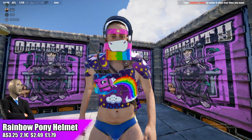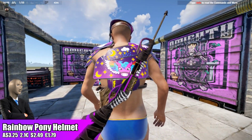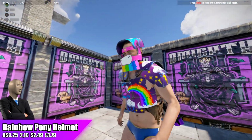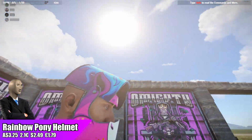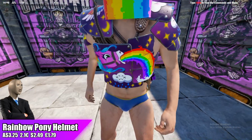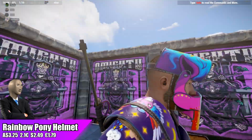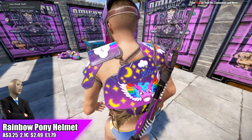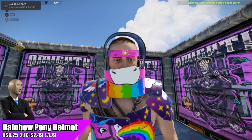We now have the Roadsign chest and the coffee can helmet going for $3.25 each. The coffee can helmet has the Rainbow Pony's head with the rainbow vomit coming out of its mouth, and the Roadsign jacket has a bunch of different weather stuff, and the main chest centerpiece of the vest has the Rainbow Pony on it. So overall, $3.25.